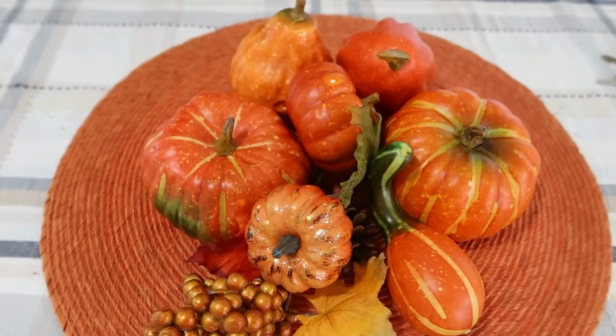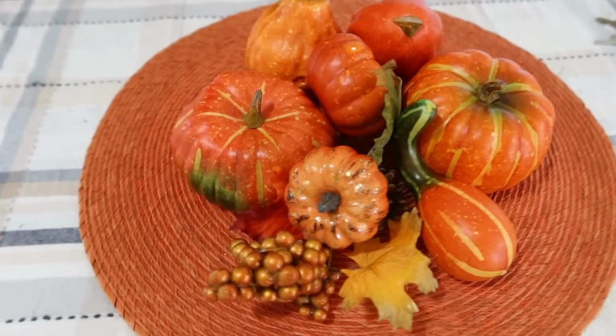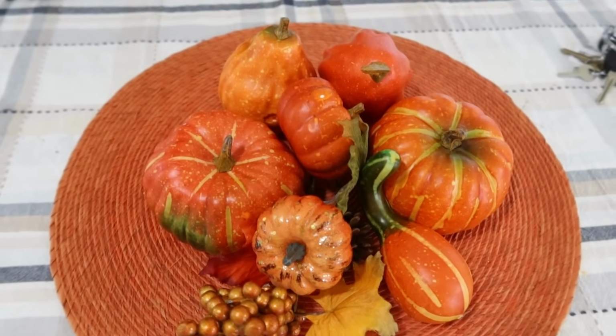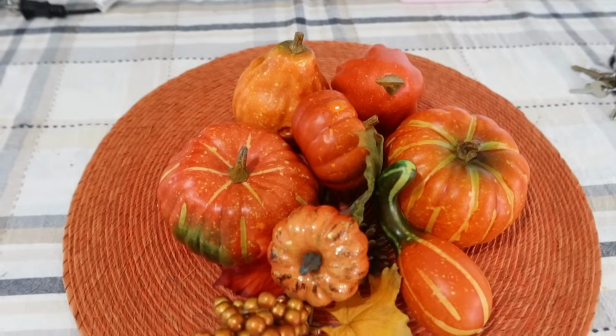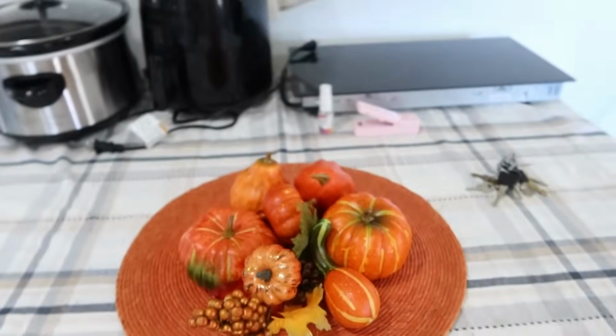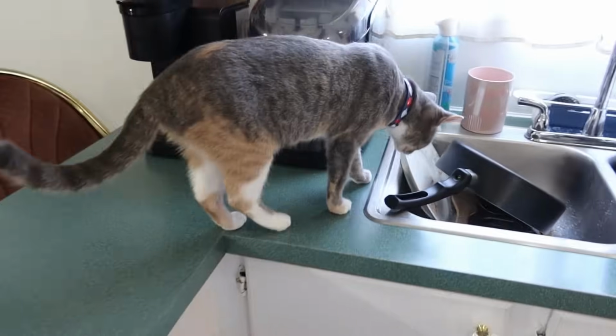These are the ones I was telling y'all about that are made of some kind of hard styrofoam and then covered in like a plastic. And I got them in the bunch at Hobby Lobby when they were like 50% off. So I'm happy with that. And it matches with all the orange stuff in here.